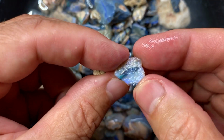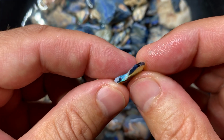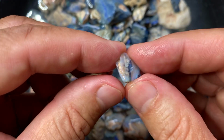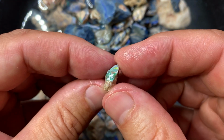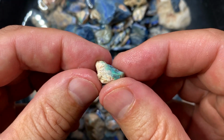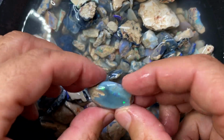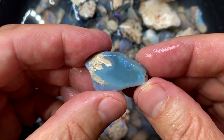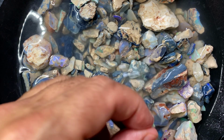And that's what I do with these cheap parcels. I mean, if you're lucky, you get something. This could be a very thin piece, but it's still color on the black, so I'll do that. Oh yeah, there's a bit of green here. Let me do this. I'll pick these rocks out of this big parcel, and I'm sorry if it's a bit dirty and cloudy, but that's what it is. With the rough opal, all the dirt comes off it. There is something here.